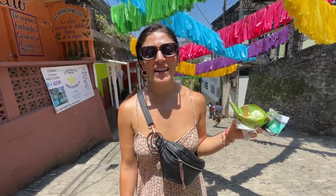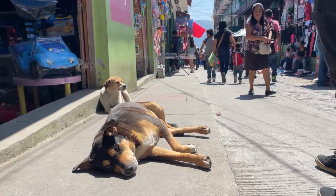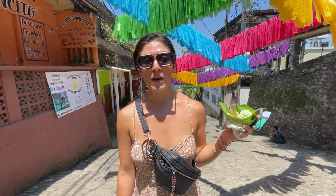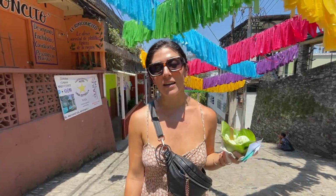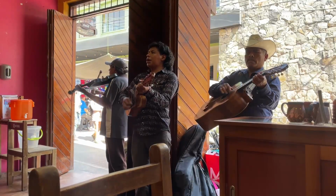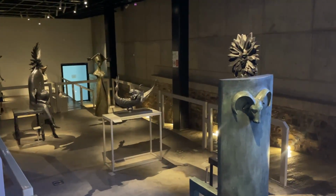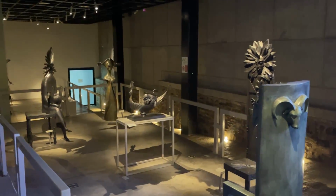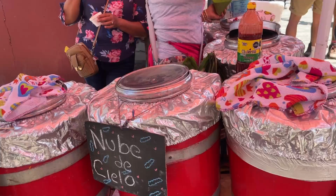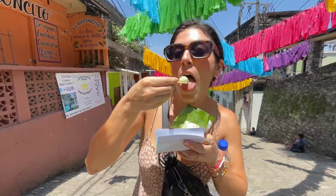We just finished up our morning around the centro of Xilitla. The sun is high in the sky now and it is hot, so I'm glad that we got out early. We walked around the tianguis, the mercado. We had breakfast at the cutest little comedor, heard some live music, checked out the Leonora Carrington Museum, which was a great place to escape the heat and enjoy some air conditioning. And now wrapping up with some ice cream. This is pistache con almendras, and it is really good.